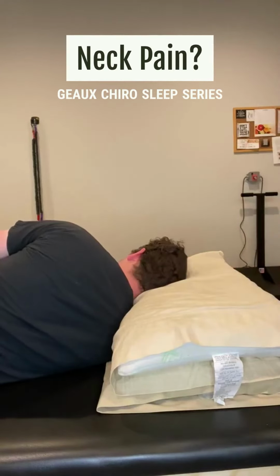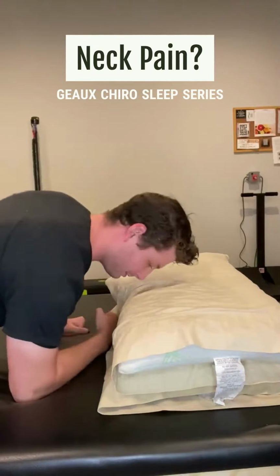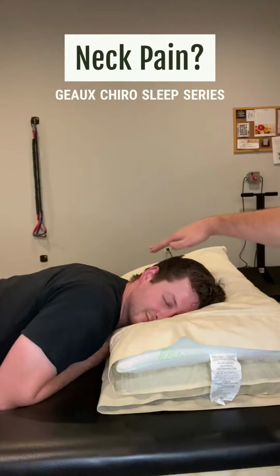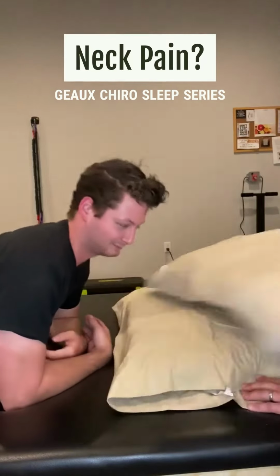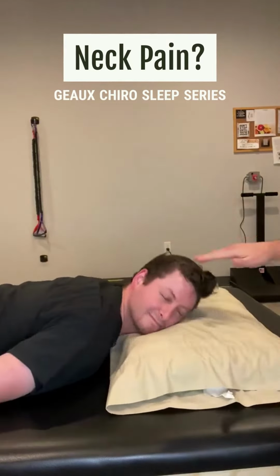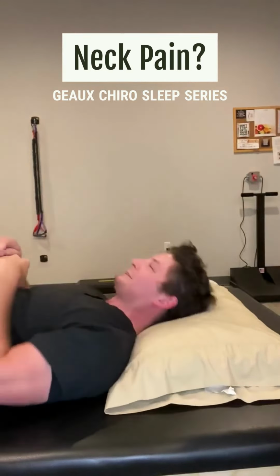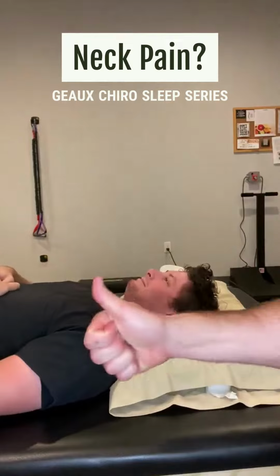And if you're a stomach sleeper, same as the back, we definitely don't want this really thick pillow, because once again, it's going to be wrenching this neck. So we want to lose that. There we go, neutral spine. Flipping over onto the back, once again, neutral spine. Good to go.